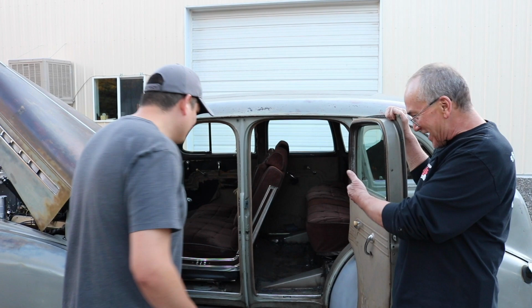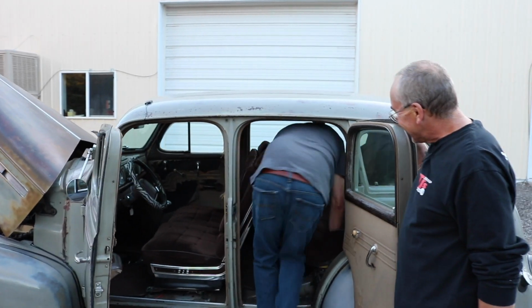They look comfortable. And they're extremely comfortable. Everybody sits in the back seat and they want it like a couch. You mind if I try it out? Go right in there, try it out.